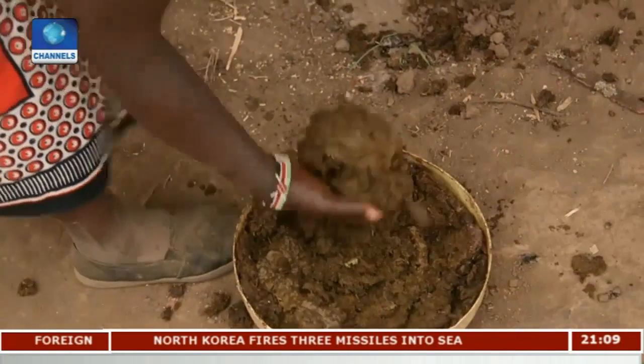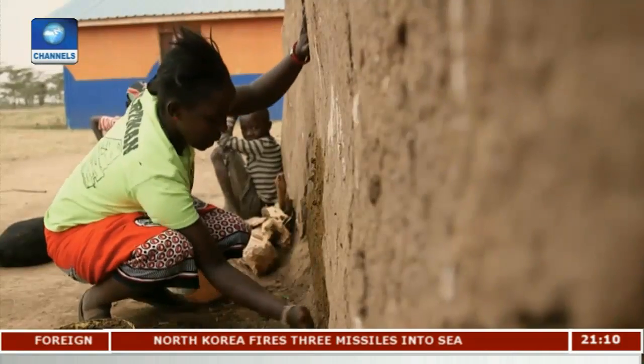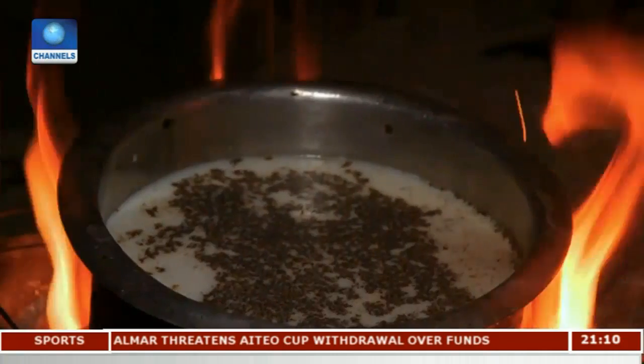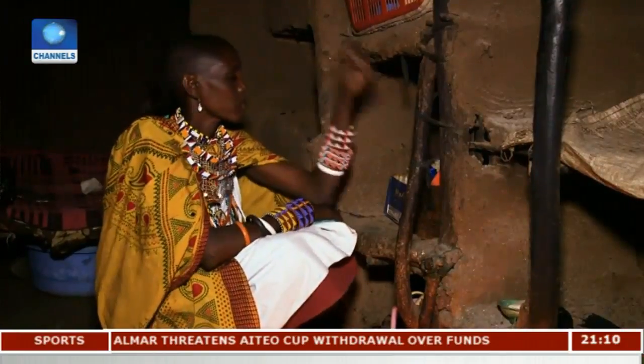Cow dung mixed with mud is not a very durable building material. The old Manyattas need constant maintenance, mainly done by women. The poor hygiene standards attract flies that cause diseases in children. And cooking with firewood is unhealthy and unsustainable.